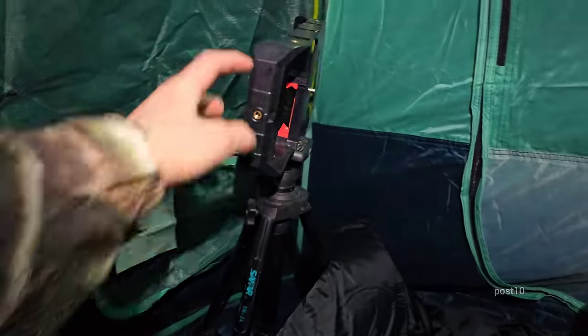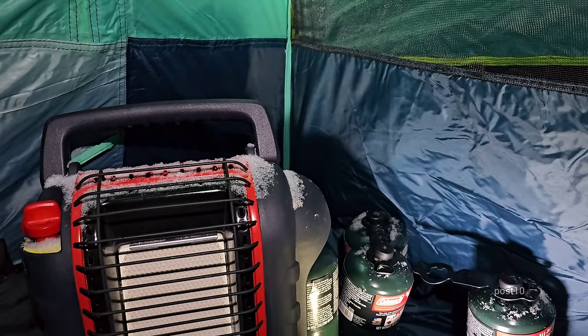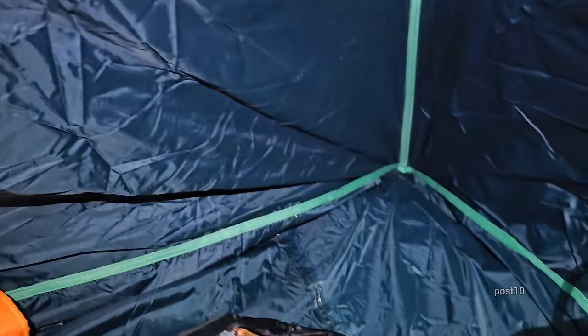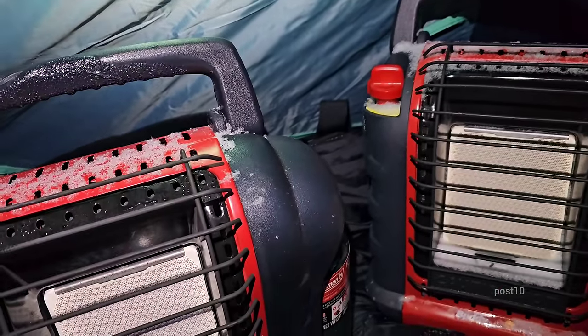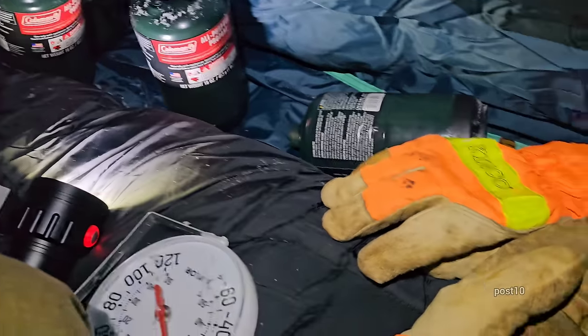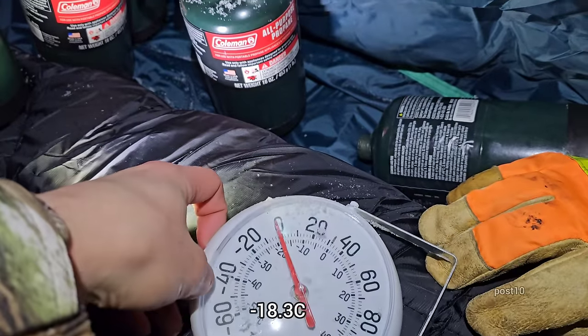I'll try to set the camera up in the corner. There might be enough room. It's a very small tent. I definitely cannot spread out in here. This is definitely a kid's tent, or a tent that someone would let a dog be in. This is very small. I definitely cannot stretch out comfortably, but I'm sure I'll be able to sleep on my side without a problem. I usually sleep on my side anyways. So it's -1 outside.